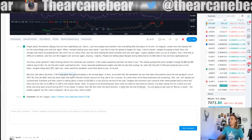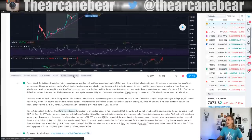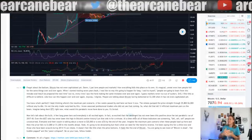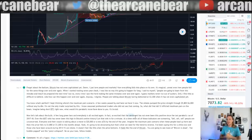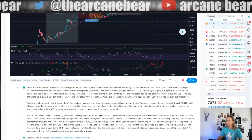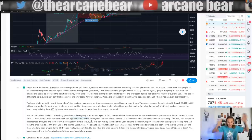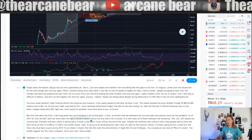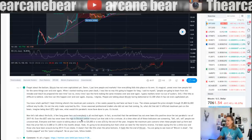For a few long green bars, everybody was excited to be back at it again. In fact, so excited that sentiment has not ever been this positive since the last parabolic run in 2017 and 2018. Both the NVT and MFI are maxing out at their highs in Bitcoin's entire history. This is the highest these indicators have been in all of Bitcoin's history, right?